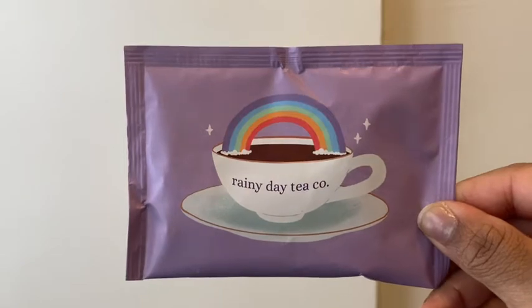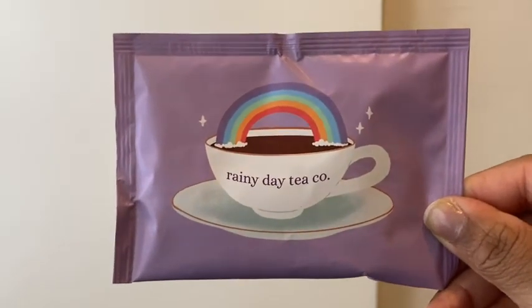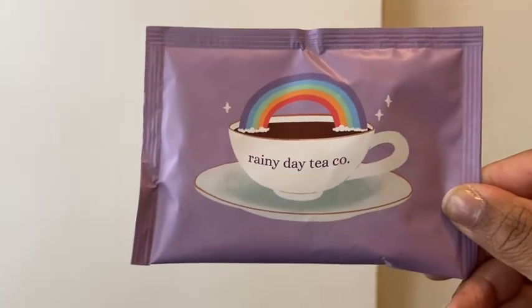And the last tea that I have is Lavender Earl Grey by Rainy Day Tea Company. Have not heard of this company either, but I really love Earl Grey, especially when there's lavender in it. We'll be making a London fog with this, and it's high caffeine and loose leaf, so I'm excited to try all of these.